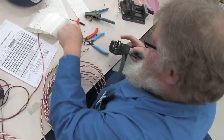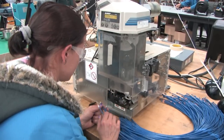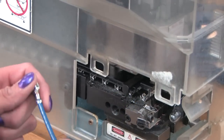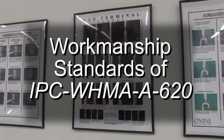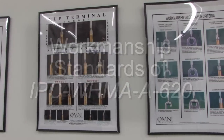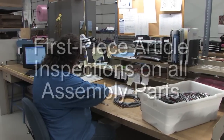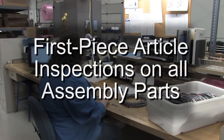Employees assemble at work cells to ensure efficient and flexible turnaround upon customer need and demand. All employees are trained and assembled to workmanship standards of IPC WHMA A620. At final inspection, all cables and wire harnesses are matched to customer documentation and specifications, providing our customers with the highest level of quality and accuracy.